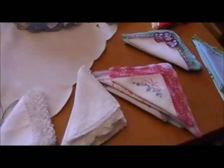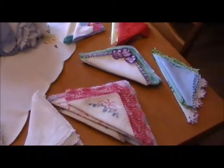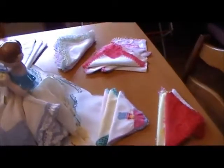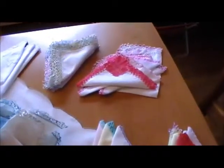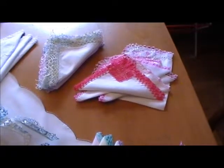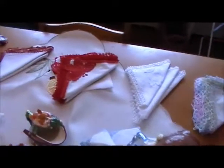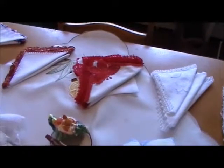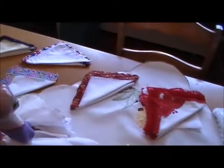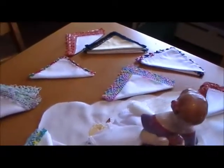Some of these do have embroidered corners, different colored linens. Some of the edges are a very wide variety. Some of them have detailed corners. Some of them have the ever popular butterfly edge or a doll crocheted into the corner. A lot of different variety here.